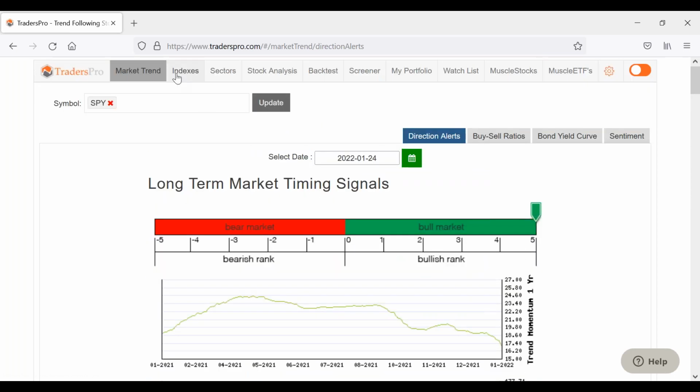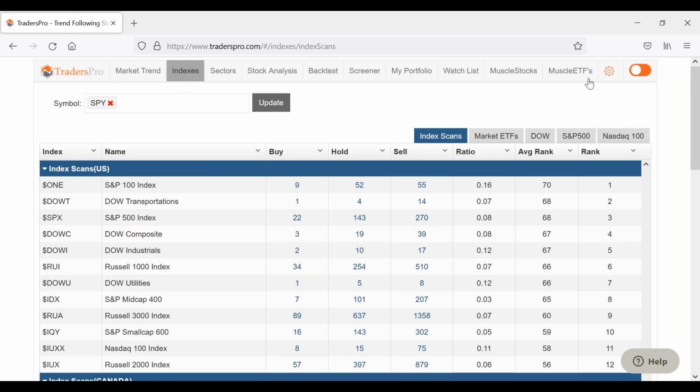Now, one thing that's really getting extreme is if you look at the index tab up here, and sorry, I click on these pretty quickly a lot of times, and sometimes if you're brand new, I forget there's new people that are signing in for the first time and they don't know where I'm clicking. Usually I'll start with the market trend, and that's where I look at those direction alerts.